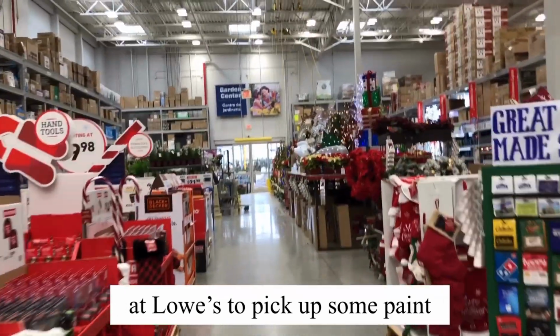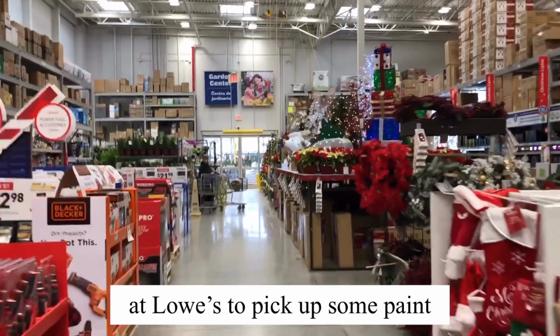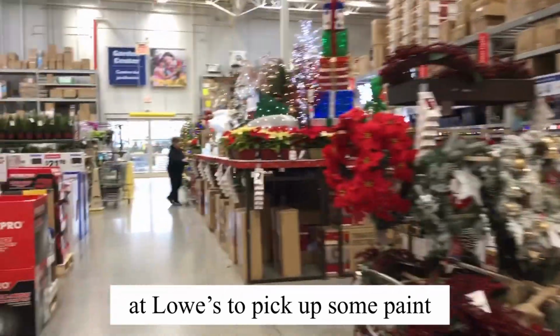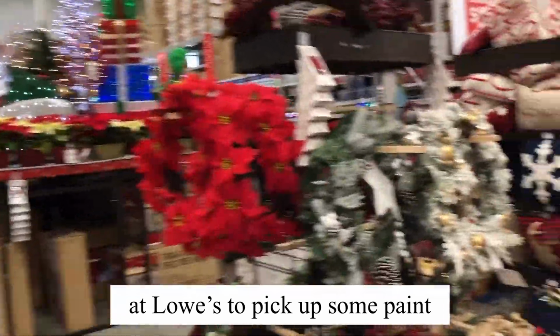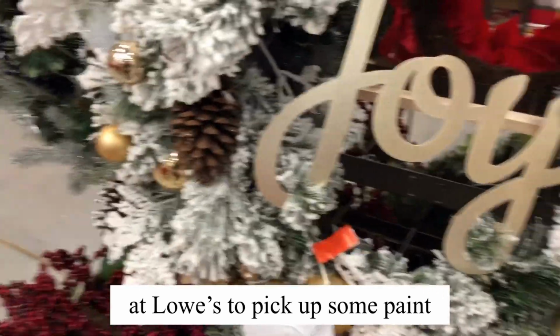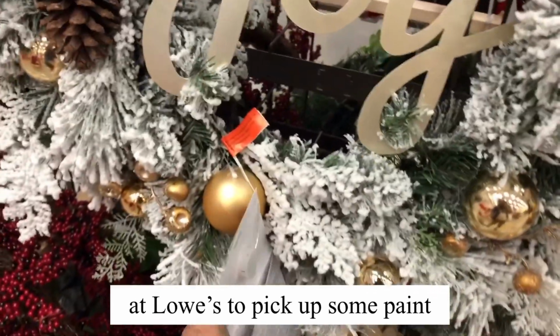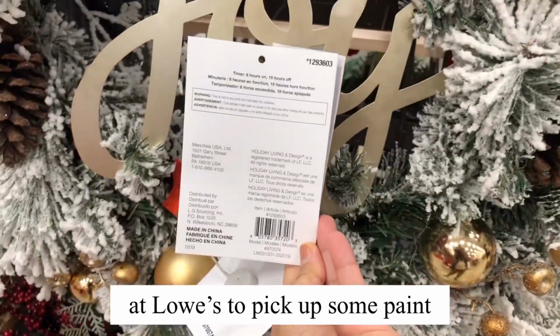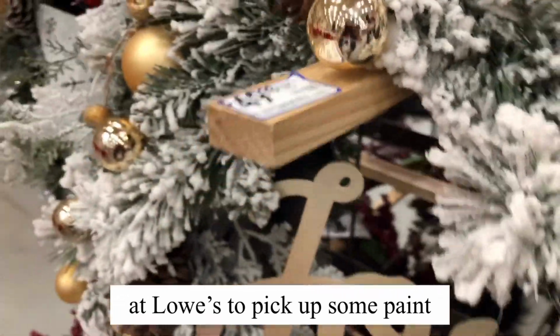We're here at Lowe's and, oh wow, that is real nice. So let's see how much is the wreath in here. Holy guacamole. Guys, I think it's so expensive. Oh, it's $49. It's right here. $49.90. It's $50. Holy cow.